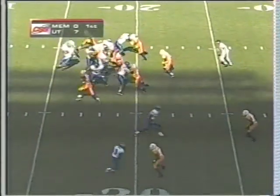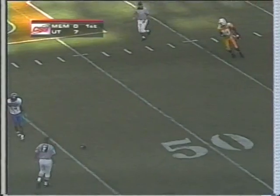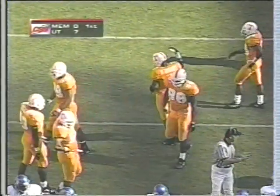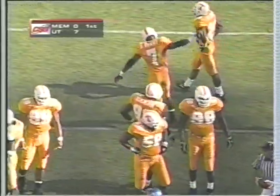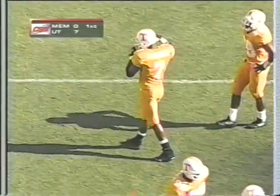Lone running back, Suber back to throw, getting a little quick pressure. It's knocked up in the air, and you kind of hold your breath on that one, thinking perhaps Tennessee had a chance for an interception. The old tip drill right there, but Deion Grant was the man in the middle of things. What a year he is having.